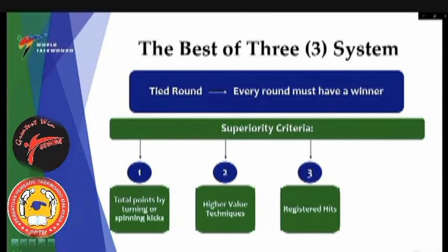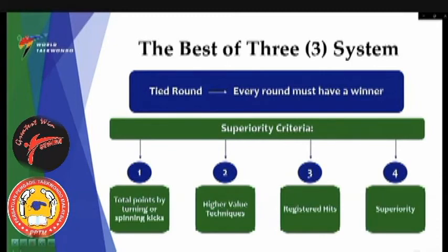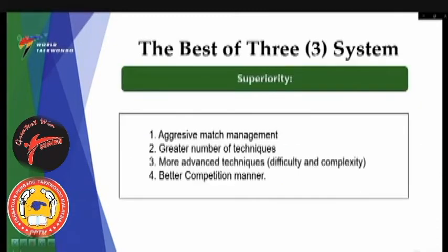If they're the same, then we go to the last criteria, which is superiority. So this is a judge's decision. The judges will utilize this criteria to decide and vote who should be the winner. First, they take a look at aggressive match management. Number 2, the greater number of techniques used in that round. More advanced techniques, so the difficulty and the complexity of their techniques. And lastly, better competition.